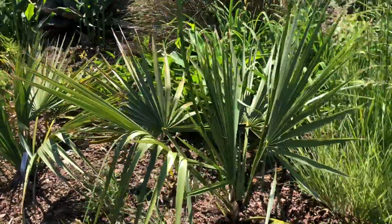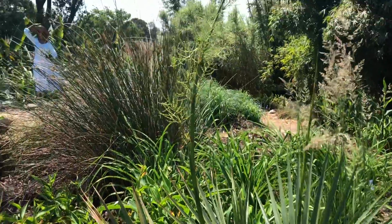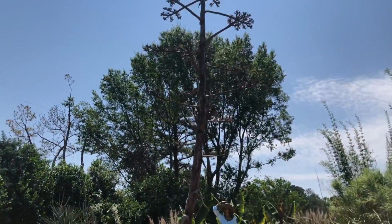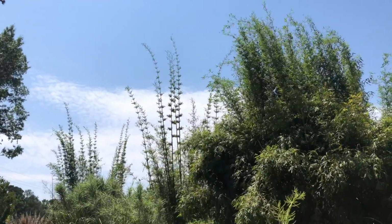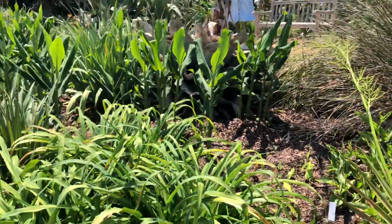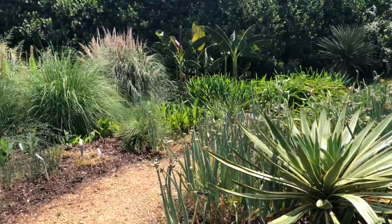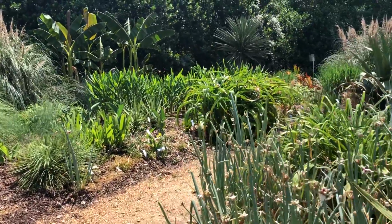Here we have, what is this? This is a sable minor getting ready to flower. Agaves fall into that category, and here's a gigantic agave that bloomed last year. Bamboo, it's a monocot. Juncus, daylilies. There's so many common plants. Iris, yuccas, allium. Sky's kind of the limit for monocotyledons.